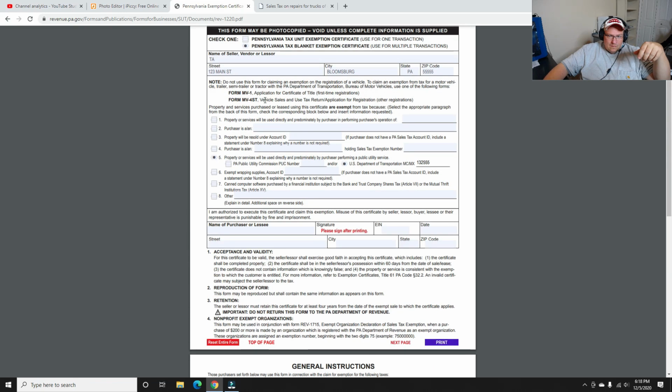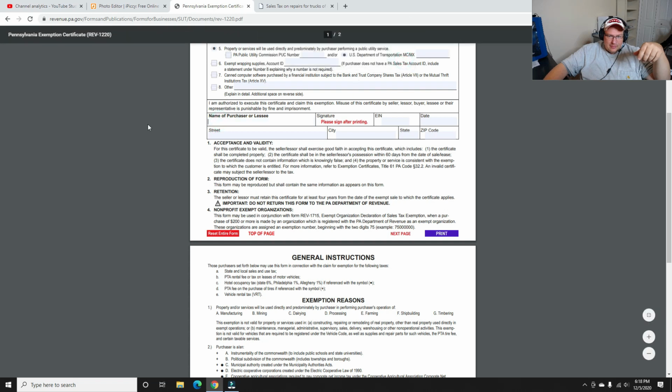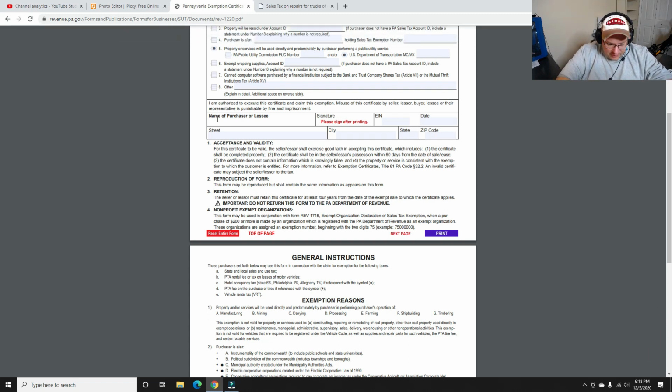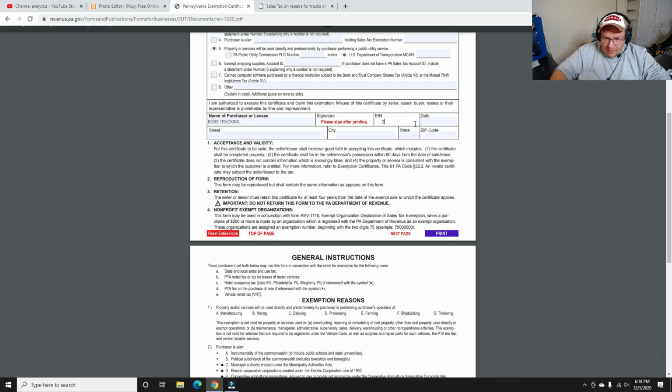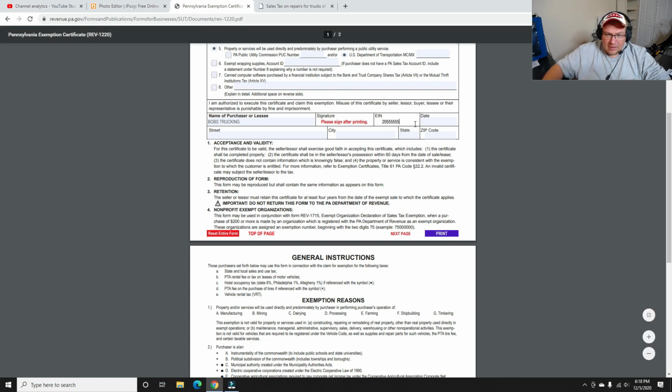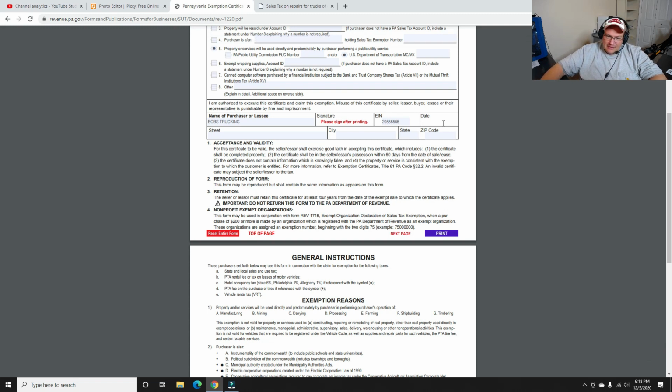Now let's go to right here. My computer doesn't want to cooperate here. Name of purchaser or lessee. So purchaser, we're going to say Bob's Trucking. My typing skills aren't great. Right here, signature. It says please sign after printing. So we can't sign it right now. We've got to wait till we're done printing it. EIN number. Put our EIN number in there, your tax ID number if you're a business. Otherwise, find out what your EIN number, tax ID number is.